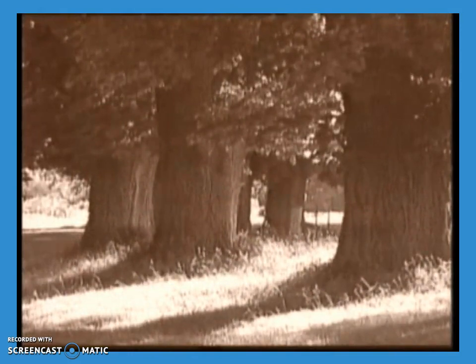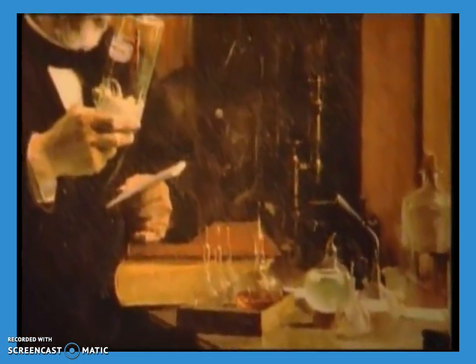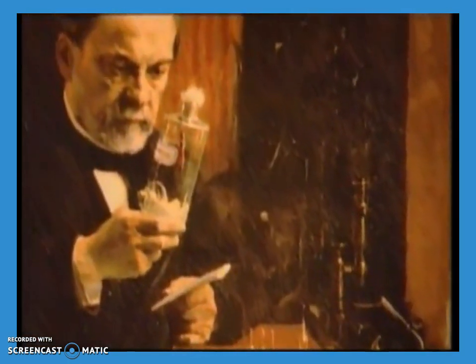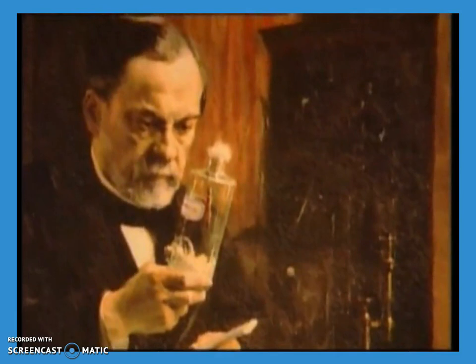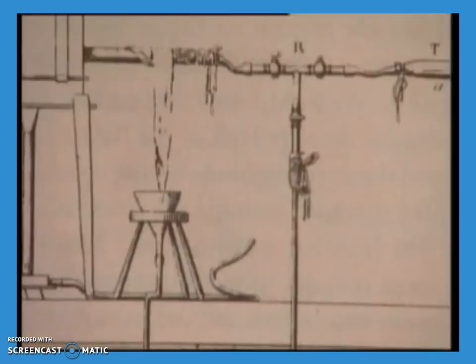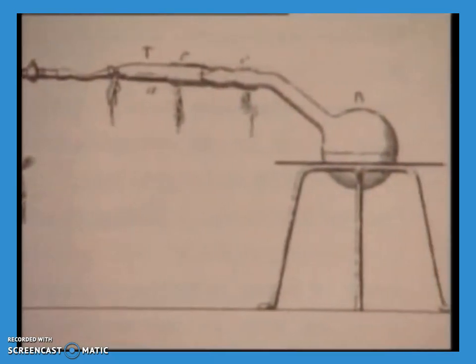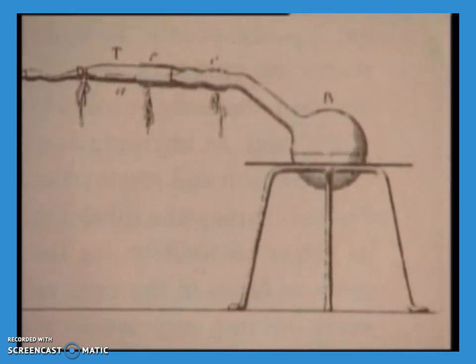Pasteur thought this was nonsense. Like some others before him, Pasteur believed that microbes could be carried by, but not created by the air. So Pasteur formulated a hypothesis, an educated guess that gives a possible answer to the problem. He hypothesized that a flask of broth would stay sterile as long as no airborne microbes could get in and use the nutrients in the broth to multiply.